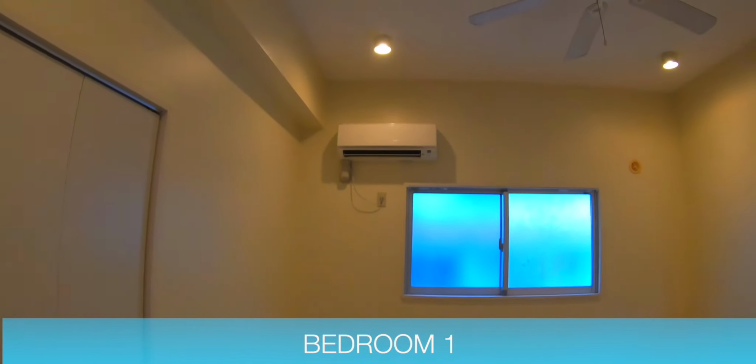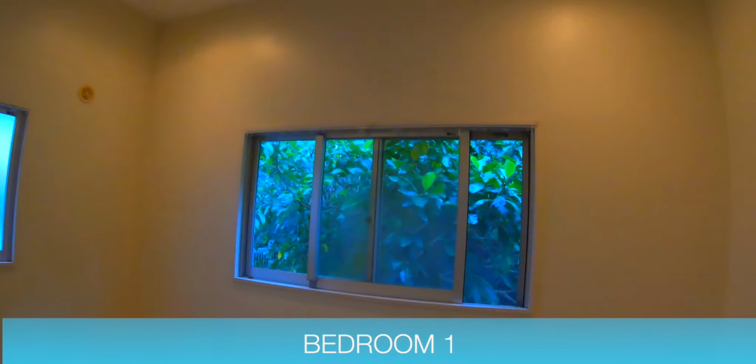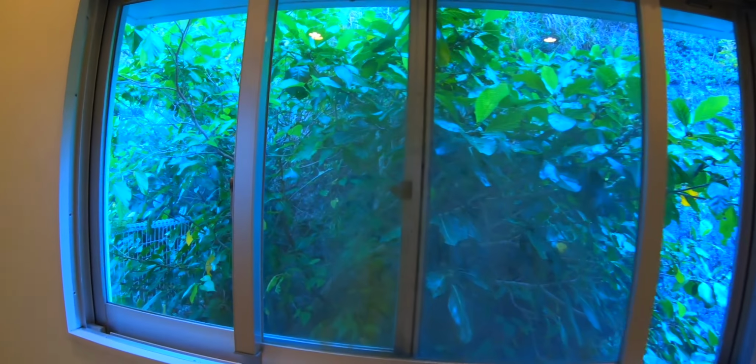You got your air conditioning there, you got a couple of windows. You're probably gonna wanna cut some of these tree branches down. And very cool. And here you have your remote for the wall, light switch, everything will turn off.